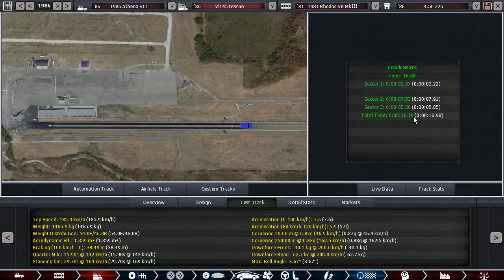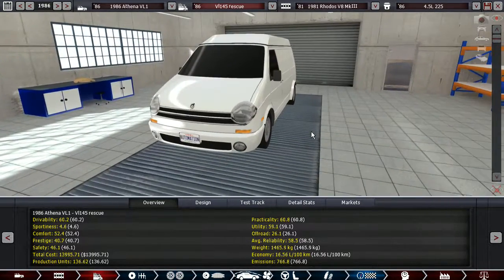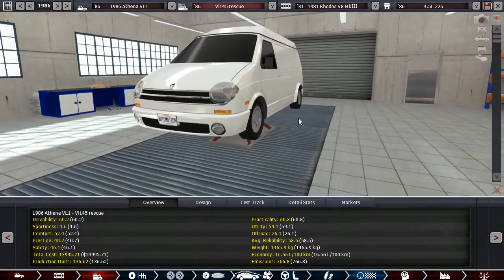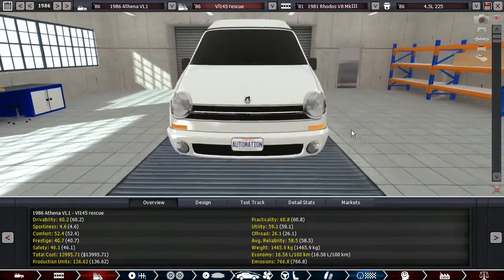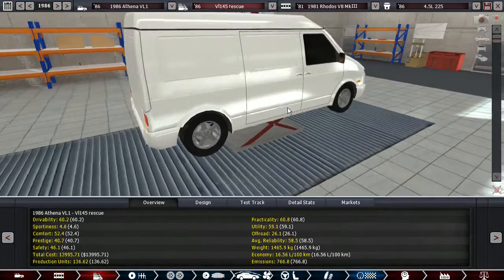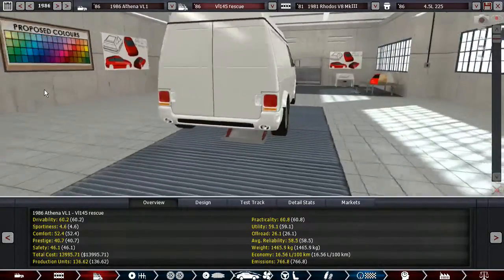Yep, quarter mile in 16.1. So it's considerably quicker than the family version, which is good for an ambulance car, right? Because when it's between life and death, every second counts. That's what I've always said about ambulance cars, and that's why I've never understood why they drive like Volkswagen 2.2 liter diesel engines with like 140 horsepower or something like that. Yeah. So that is our idea of an ambulance car.